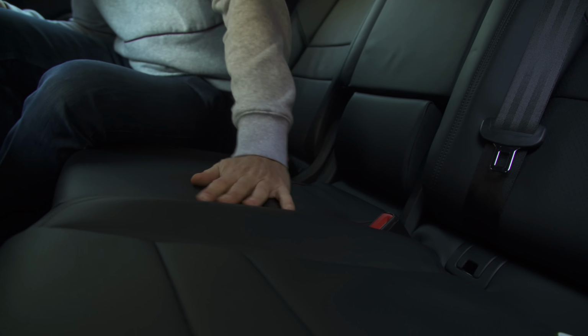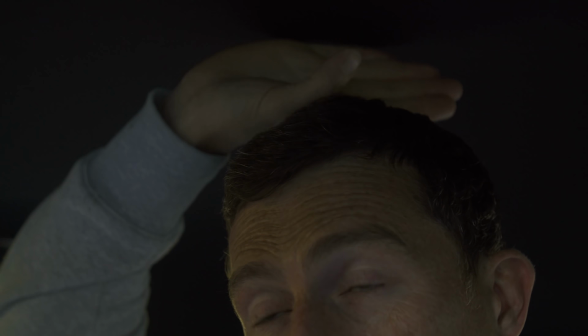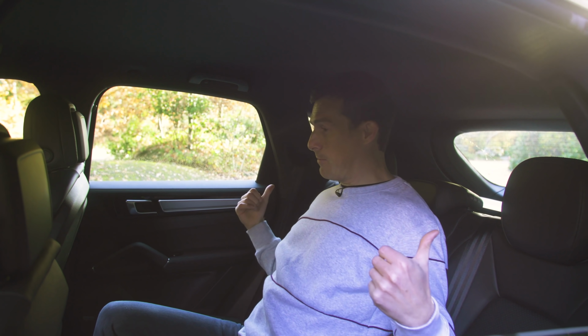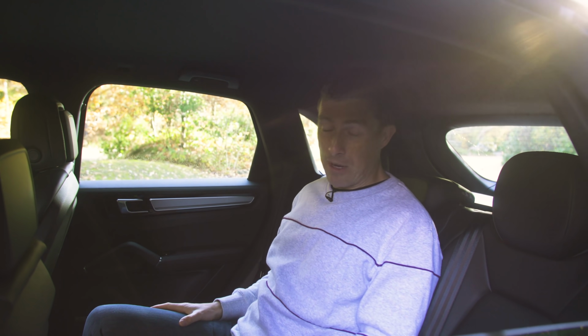Also, while this central seat is raised up, because the roofline is very high, I've still got a decent amount of headroom here in the middle row. And because the body is wide, the 2 outer people won't feel too squashed. So it is actually pretty decent for carrying 3 people in the back at once.